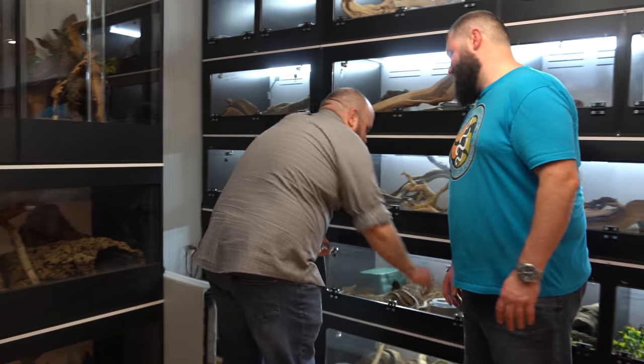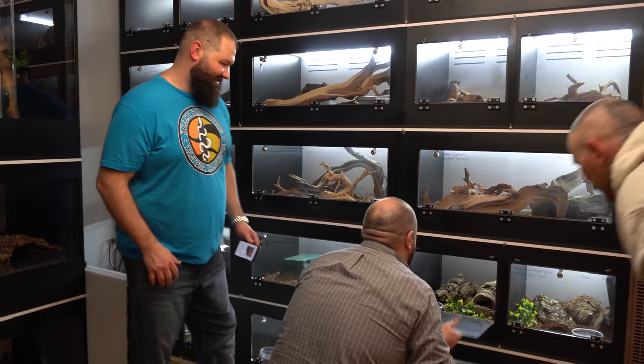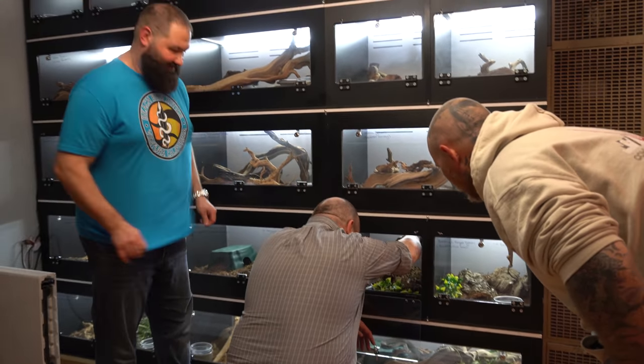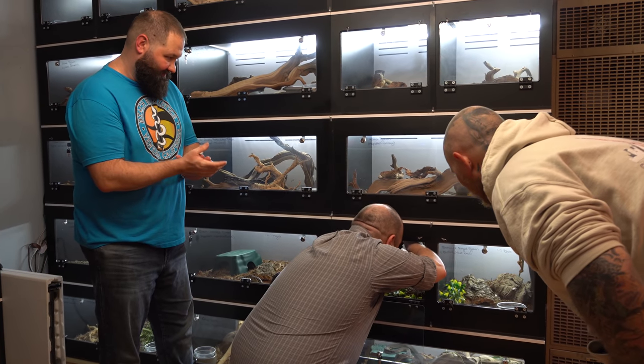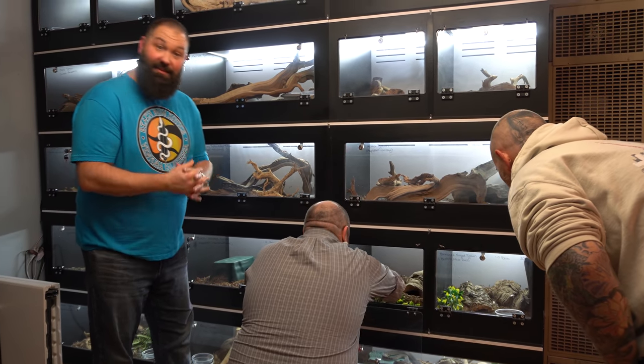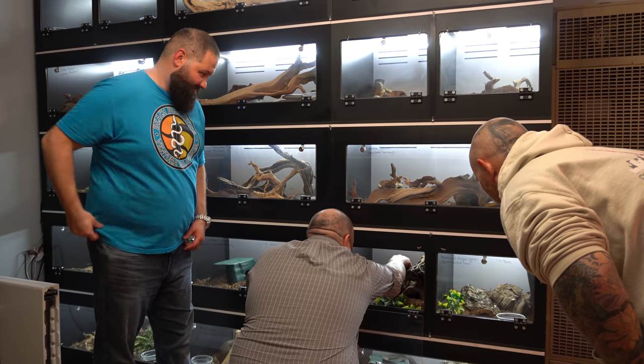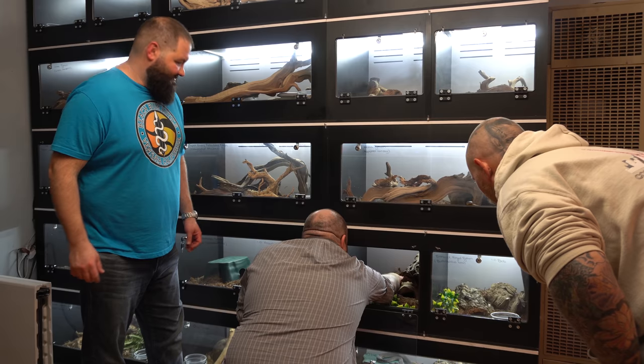Oh, they're great. So these are the ring pythons we've got. These guys are actually really special. This is the only male from this bloodline in the United States. This came from Heather McCallum in Scotland.